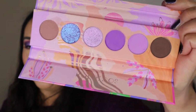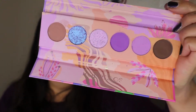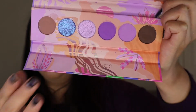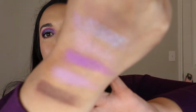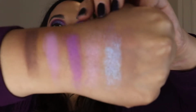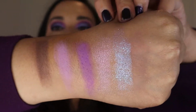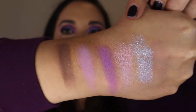So pretty. If you like purples, you're going to love this palette. It does have 2 neutral brown shades in here too. But it's 4 mattes, 1 shimmer and 1 dual chrome. It's very beautiful. I'm going to show you guys the swatches. I swatched it out so we can make this video quick. But just so beautiful. I used all the shades on my eyes today. Look at that dual chrome. So beautiful. Just very nice.